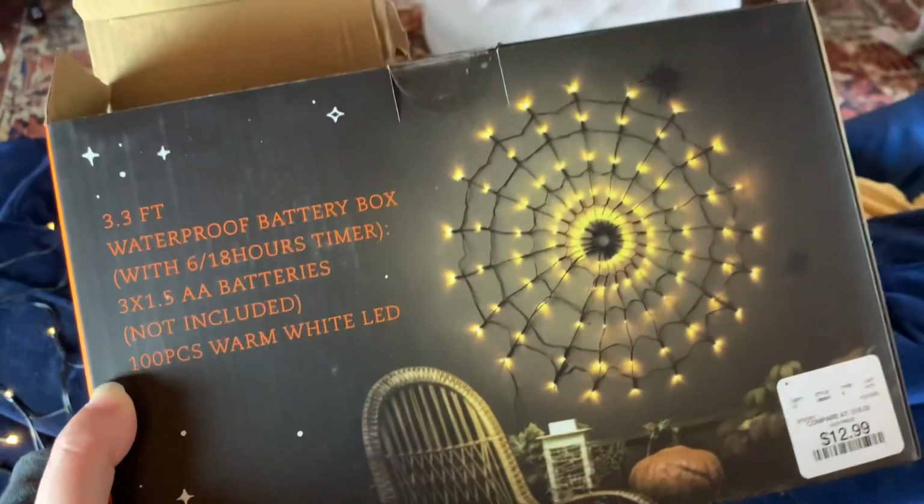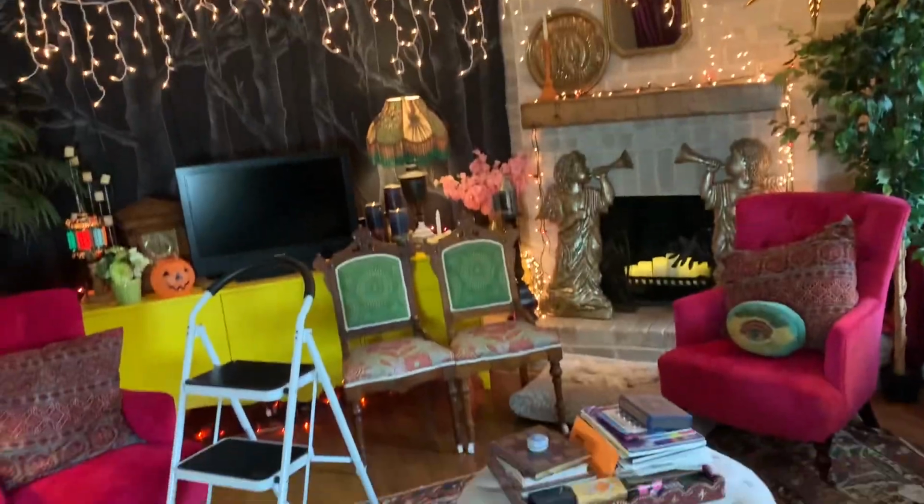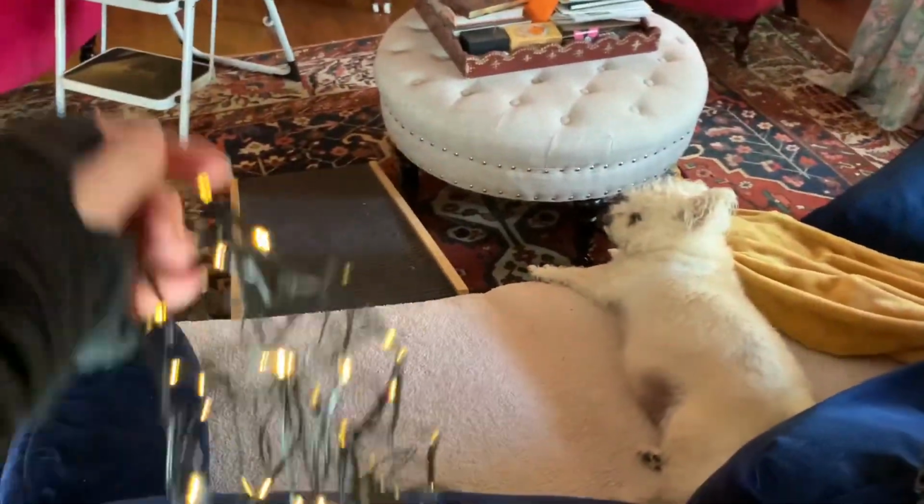I didn't realize at the time that these are white lights. I guess I thought they were orange lights. It still looks really, really cool. So we're just going to put them up. I think I'll have a lot of white lights this year and we'll add Halloween in with different colors. I'll get more string lights when Target comes out.